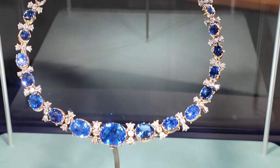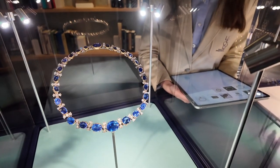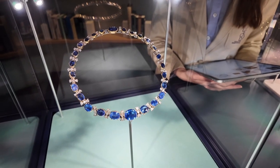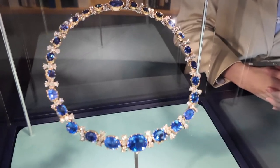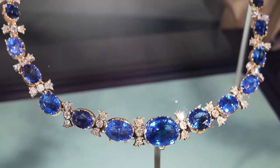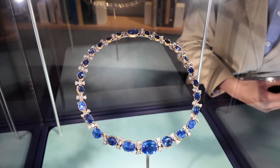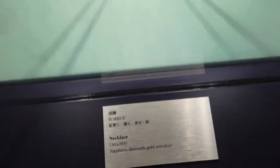Here we have 19th century jewelries, and this one is made with sapphire and diamonds. So sapphire is actually representing Catholic and Christian. So if a lady is wearing something made with sapphire, she is either Catholic or Christian. And they think the blue color of sapphire is representing the pureness and a holy color.